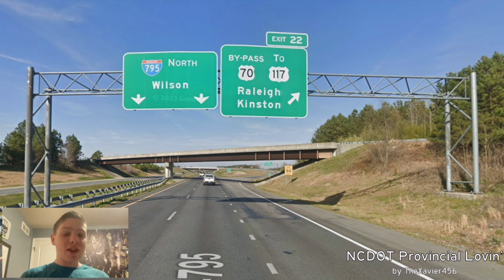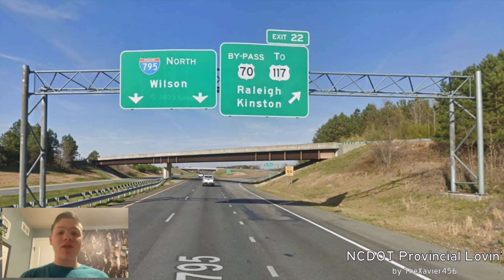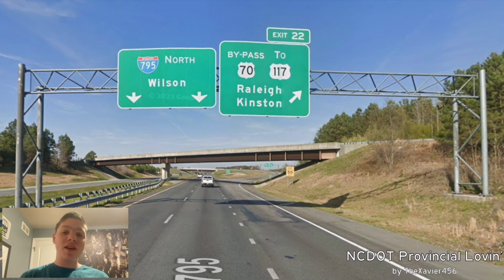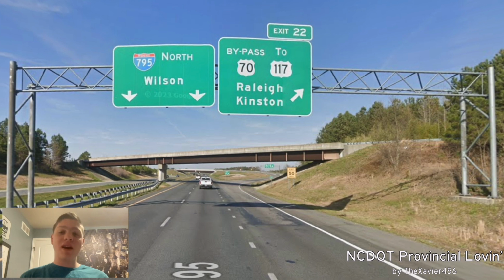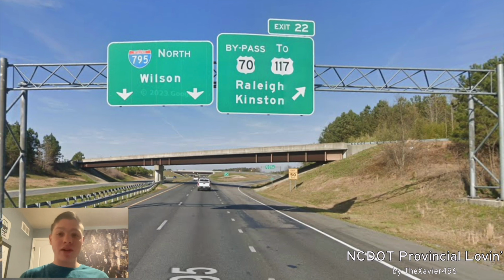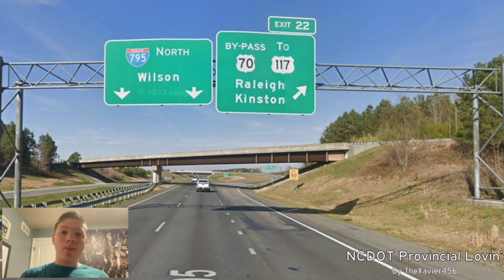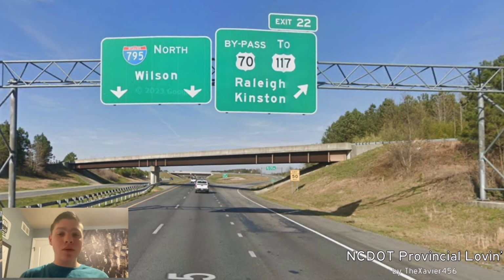Here we meet bypass US 70, which will take you to US 117, and they're signed for Raleigh and Kinston. And I said Kinston's okay to be signed with something, and it was signed for Greenville back there, but you now know where 70 is going? New Bern, and New Bern is bigger than Kinston, so I think you should be signing New Bern here over Kinston. And as for I-795, we're pulled through for Wilson now.